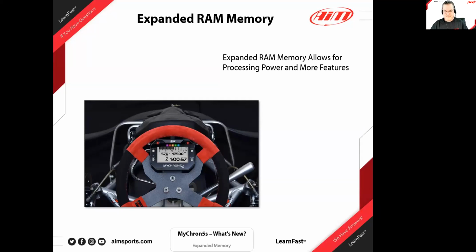Of course, and that is not to be confused with hard memory where you would store data and things like that. This is going to be your RAM memory, which is going to allow the Italian manufacturers to put more features onto this MyChron 5s. That was one of the issues they were seeing with the MyChron 5: there were a lot of ways they wanted to move forward, but they did not have the processing power and they did not have the RAM memory left over to do so. Pretty cool that AIM has always done this.